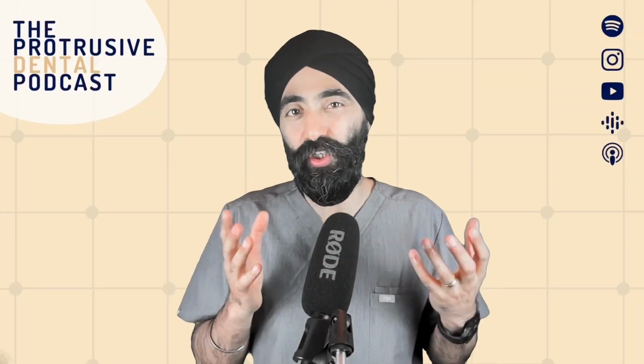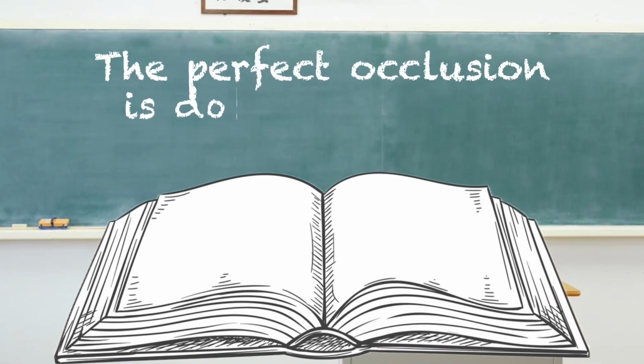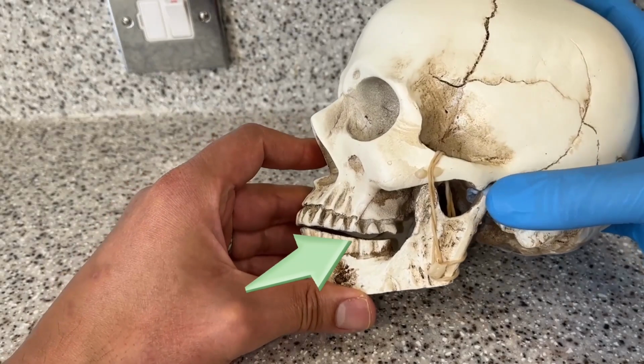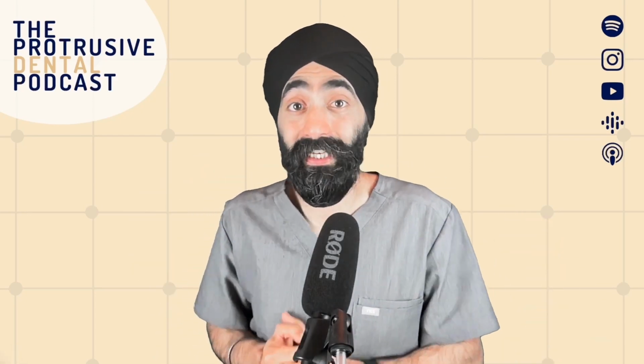When we were studying occlusion at dental school, we learned a lot of definitions, and we also saw the textbook, and the textbook said that the perfect occlusion is dots at the back, lines at the front. So what does that mean? That means when you tap, bite together, your back teeth are taking most of the load, and when you grind your teeth left and right, the canines, for example, are taking the load at that point.